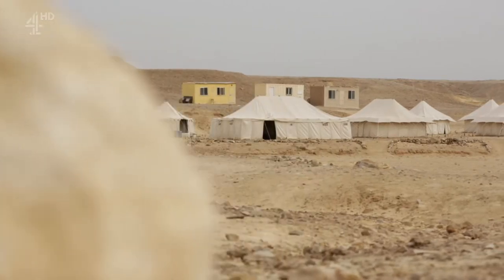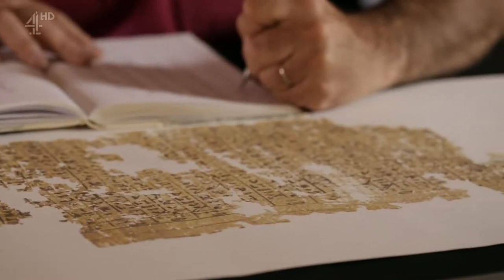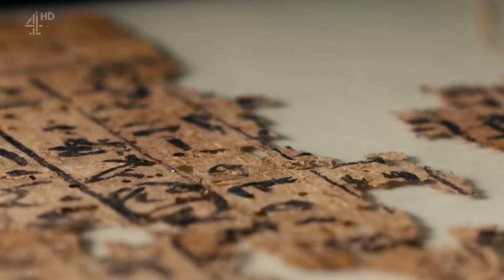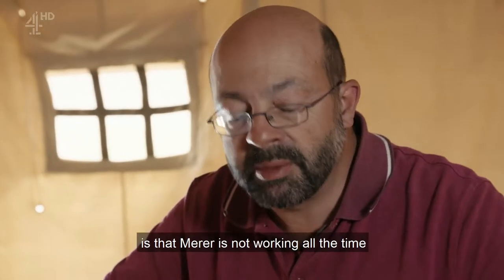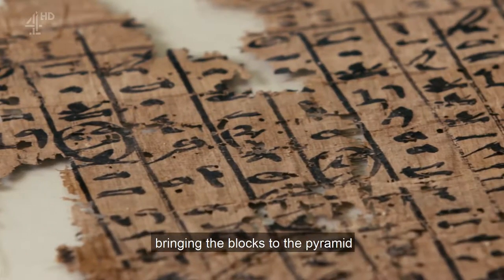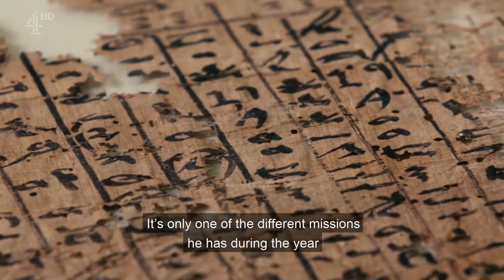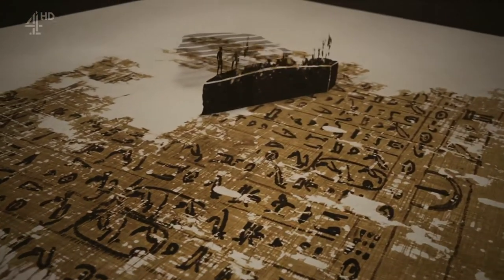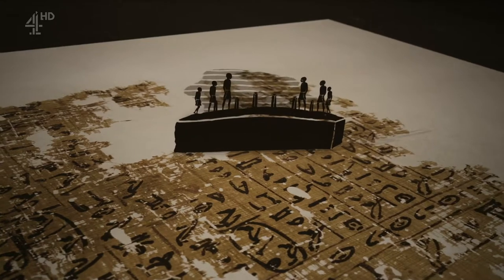Now, in Wadi al-Jarf, Pierre Tallet is decoding the long-lost journal of sailor Mera to find out how the ancient Egyptians achieved this. What we can see from the logs is that Mera is not working all the time on bringing the blocks to the pyramid. It's only one of the different missions he has during the year. It turns out that Mera's skills may have included engineering.